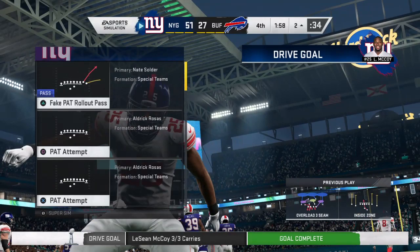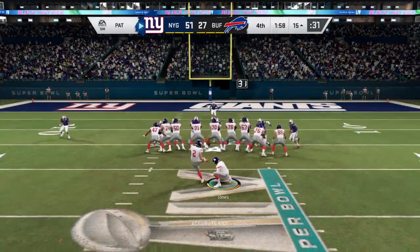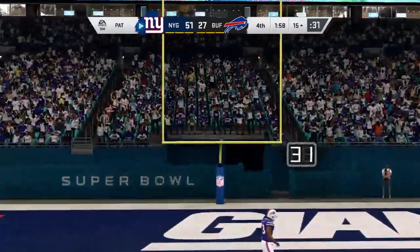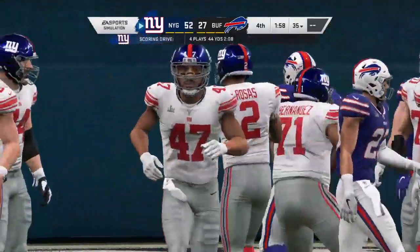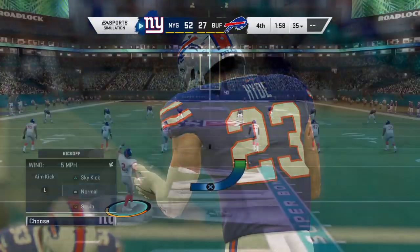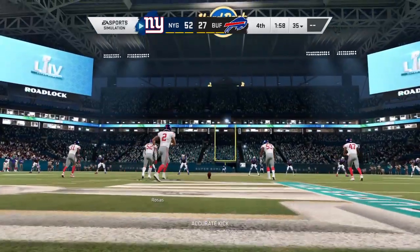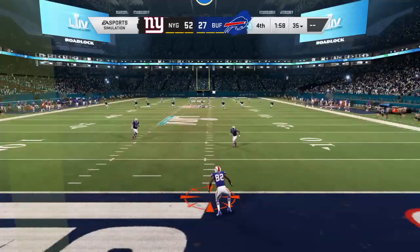LeSean McCoy with a record 4th Super Bowl touchdown tonight. And the Giants are able to grow their lead. Rosas good with the extra point. And the decision to just kick the extra point winds up successful. So that drive, 4 plays. And it ends with a LeSean McCoy touchdown run.